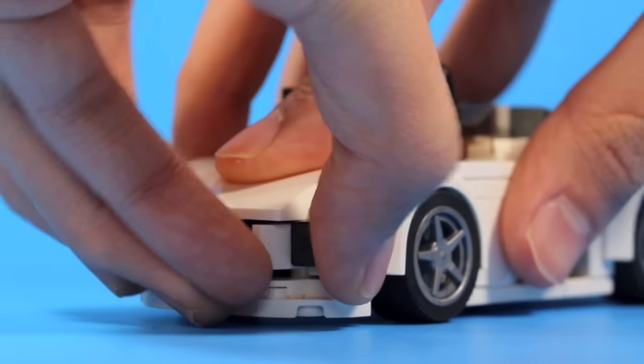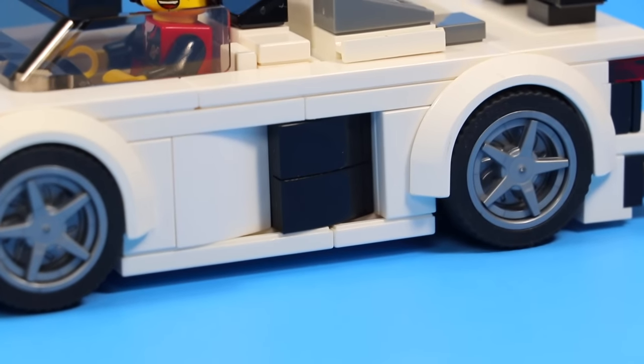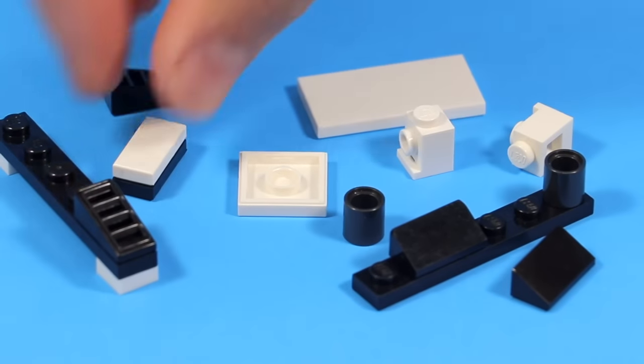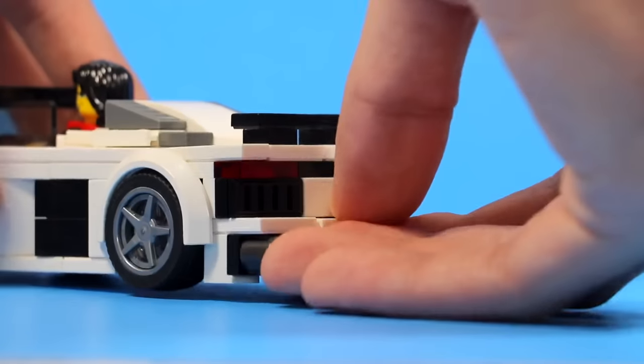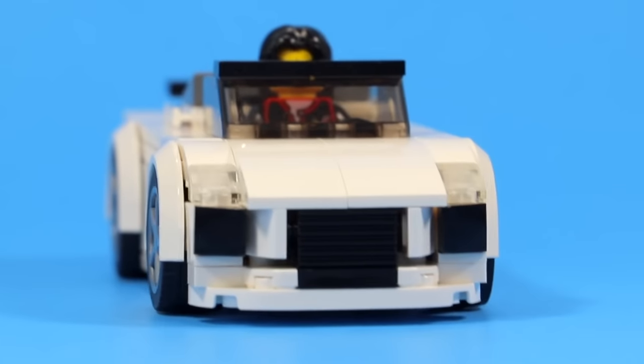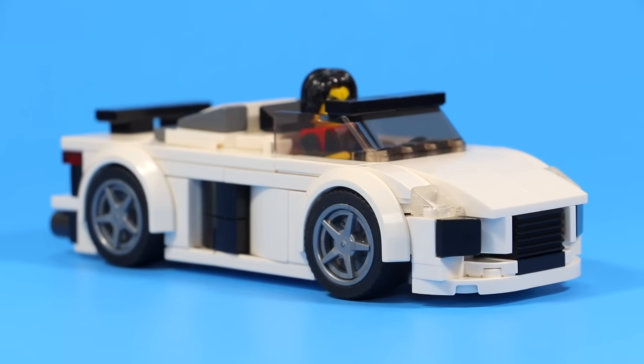But I included all the big features like the side air vent so this car can get cool air to the rear engine. I wanted to make sure I got all the small details to look right, like the headlights, all the front and back details. They were all sort of complicated, but I'm really happy with how this one turned out. It's probably my favorite car of the three.